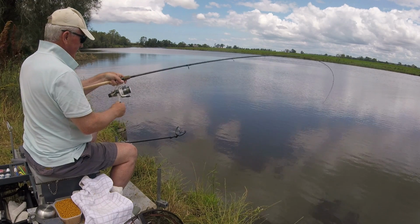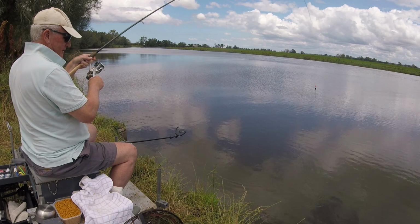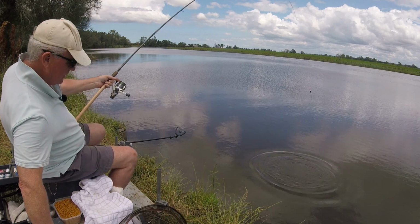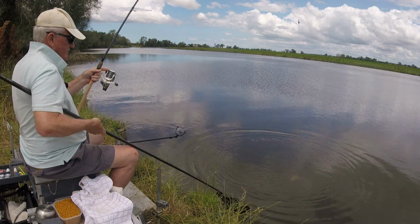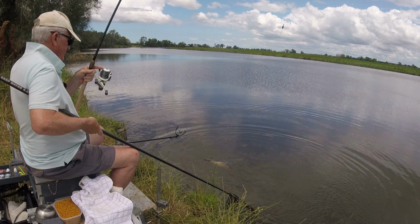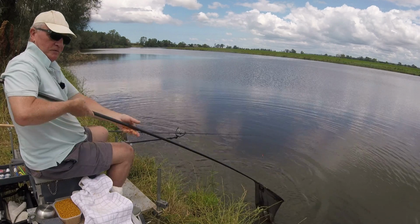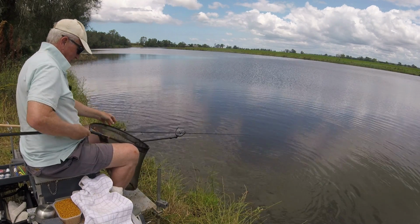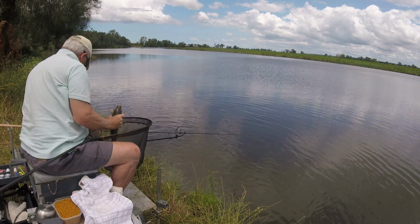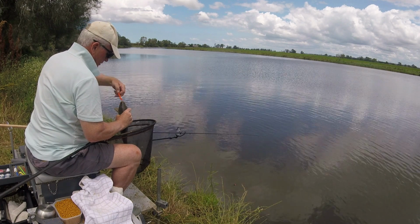Would you have known that was a bite? I only know because I've been doing it for a while. Yep, another £3-pounder, I reckon. Still, we've had 3, which is more than I've ever had out of here before. They're all short, fat fish. Oh, he's really swallowed it, this one. Don't move. Just keep still, fish, for a minute.